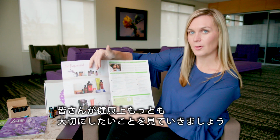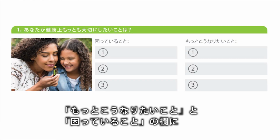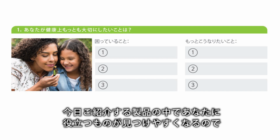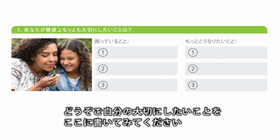Before we really tackle the bathroom cabinet, I want you guys to look at what your top health priorities are. What do you want more of? What do you want less of? So many of you may say, I want better sleep, or I want less tension. And so it just kind of gives us an idea as we're talking through this class about specific products, of what would be the product that would help with that area of focus for you. So go ahead and just take a minute and write in what you want more of and what you want less of.